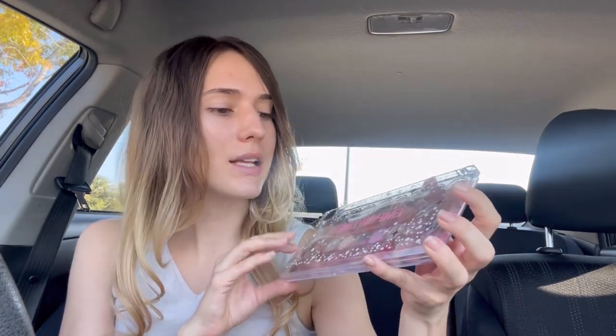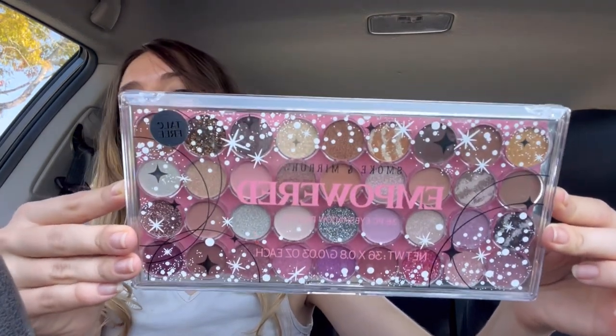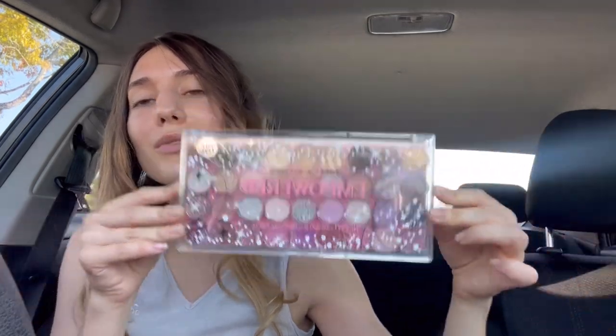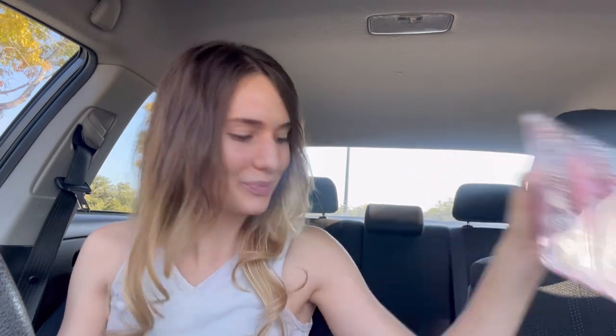So all of these are included in the Christmas items, but they had a whole section of pink Christmas items, which was perfect for this. So this just says Smoke and Mirrors Empowered 36-piece eyeshadow palette. And as you can see, the colors are really pretty. It's just all girly, sparkly, pinky shades, some browns. You could really do a lot with this palette. It's 36 shades. So I feel like whoever wins this giveaway is going to have a lot of fun with some makeup coming up soon.